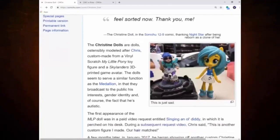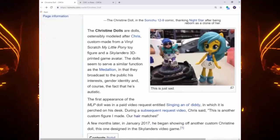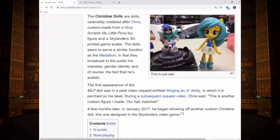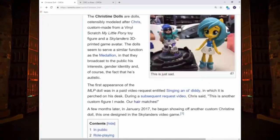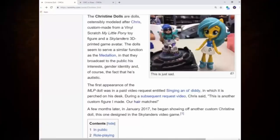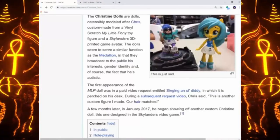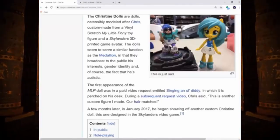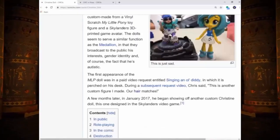Wow, that's weird. The Christine dolls are dolls ostensibly modeled after Chris, custom made from a vinyl scratch My Little Pony toy, meaning that he probably just painted over it, figure, and a Skylanders 3D printed game avatar, which they don't actually talk about here, so I'm going to be opening another article in a second to read over that. The dolls seem to serve a similar function as the medallion, in that they broadcast to the public his interest in gender identity and of course the fact that he is autistic.